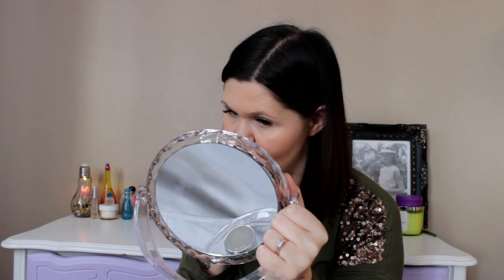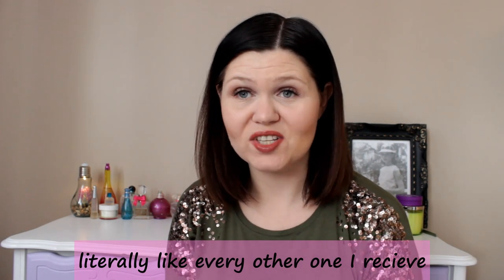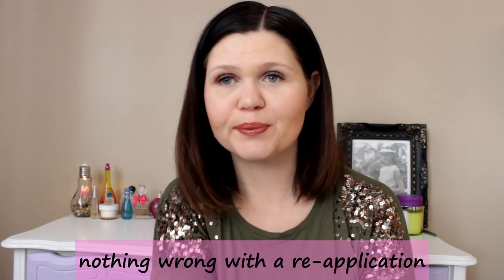Okay, the formula is really nice. It's really pretty. It is pretty much like every other color I get in subscription boxes. So that's the color. The formula is so smooth, so creamy. It is actually a really pretty color. So I like it. It's probably not going to be one that stays forever, but what lipstick truly does stay forever? Let's be honest here. So I actually really like it a lot.